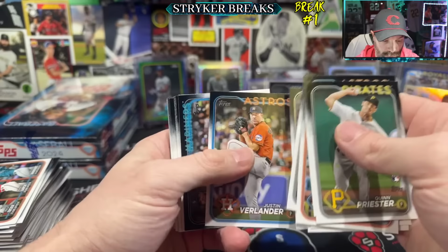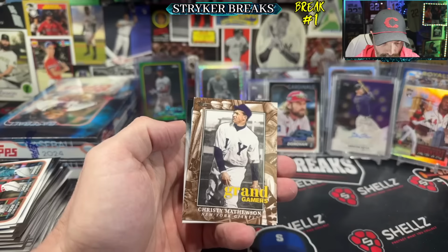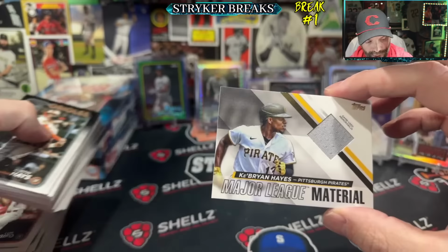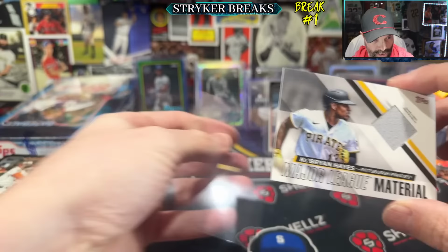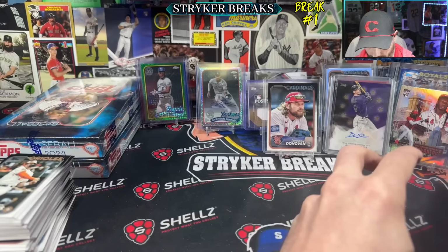Nolan. Bruised Ar. Rainbow foil. Grand Gamers Matheson. Got the relic, and it's Key Brian Hayes. That one's going to Eric. I think we can use 75 point for these relics. Yep.